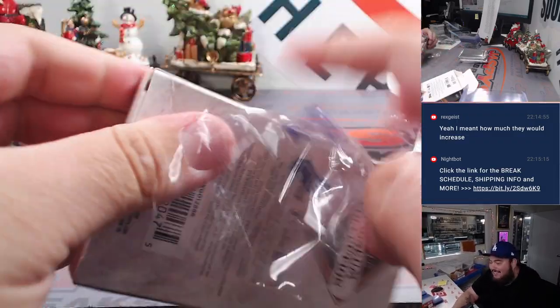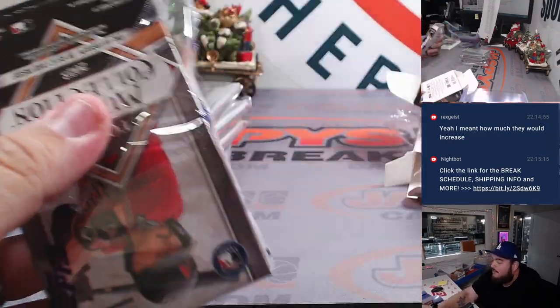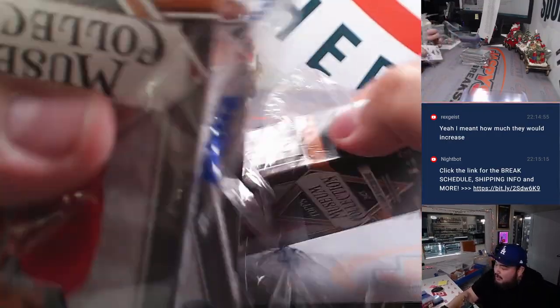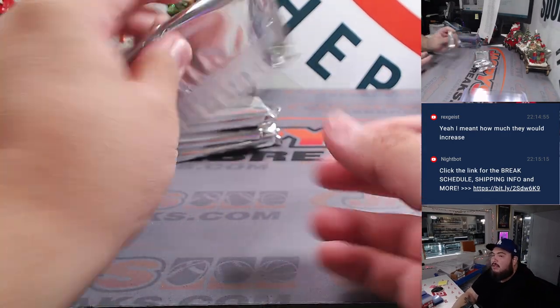Hey, there you go, Matt. I know, right? Rockies have some rookie stuff, but I'm sure the vet stuff is what people like about the Rockies checklist, too. Little Todd Helton. All right, here we go, guys. Last box.